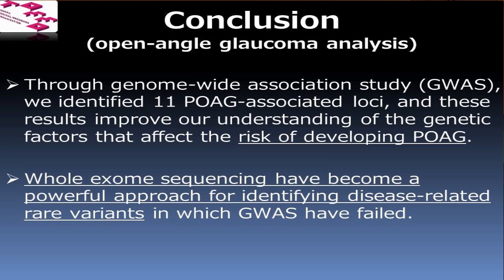As for open-angle glaucoma analysis, through genome-wide association study, GWAS, we identified 11 POAG-associated loci, including 7 new loci. These results improve our understanding of the genetic factors that affect the risk of developing POAG. And whole exome sequencing has become a powerful approach for finding disease-related rare variants in which GWAS has failed.